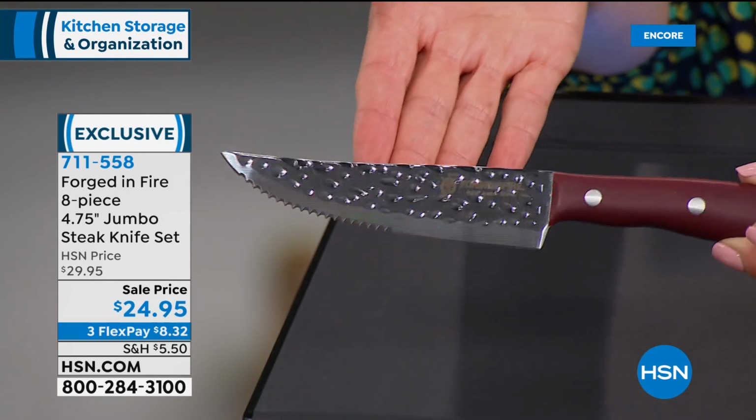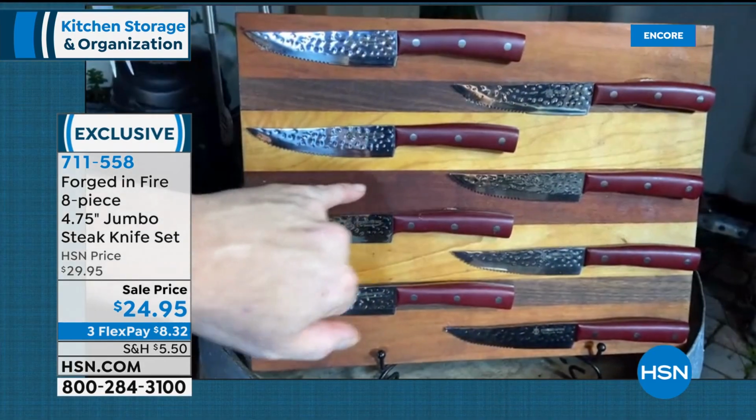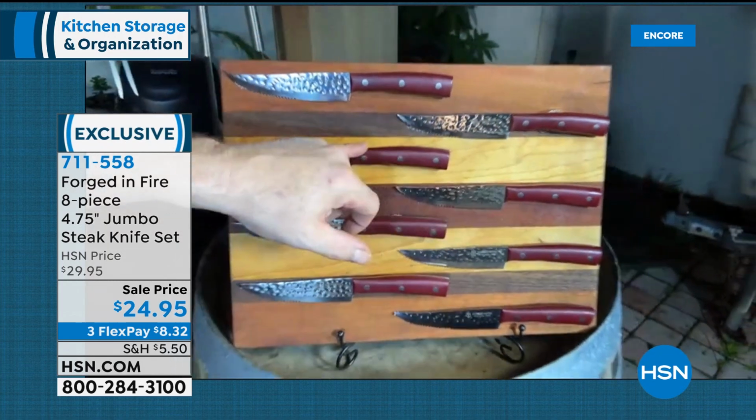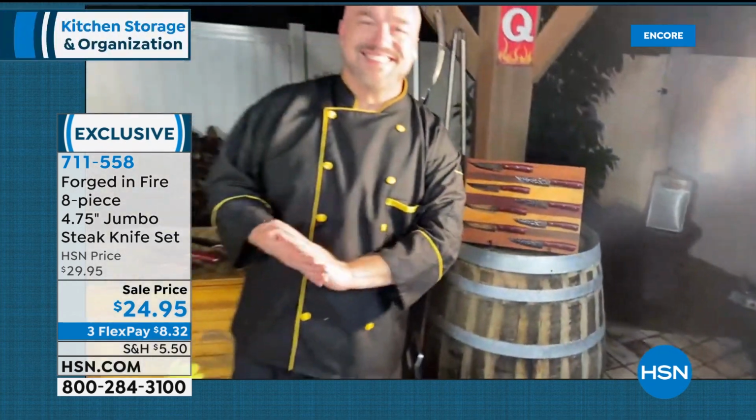And this is the same quality that we've showed you in our 3-piece set. You have this incredible balance on the bolster. You've got enough of a height, triple rivet, full tang. Amazing. Wow, thank you, Mark.